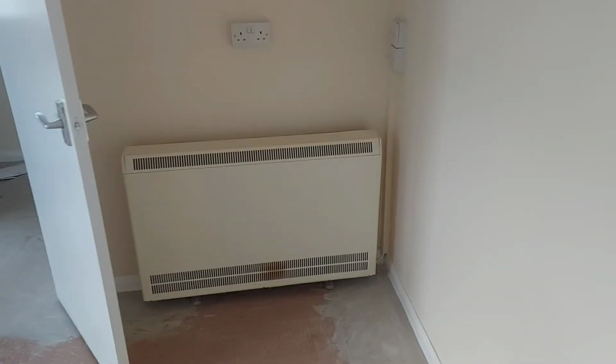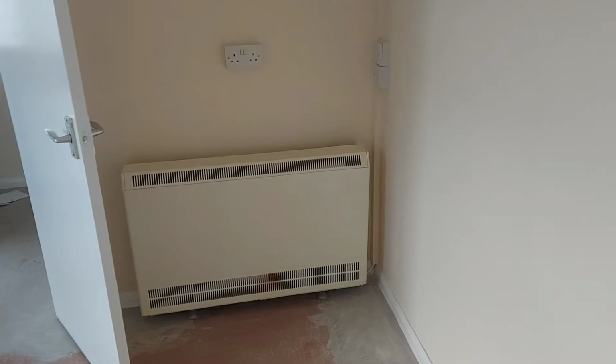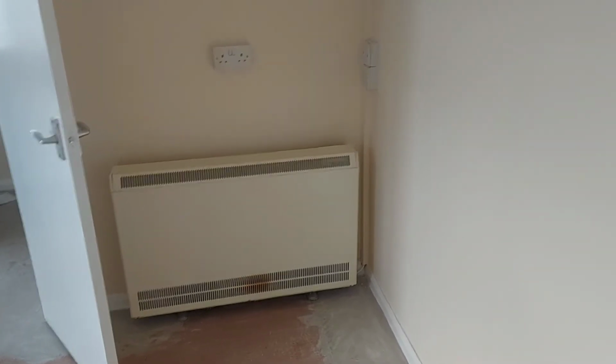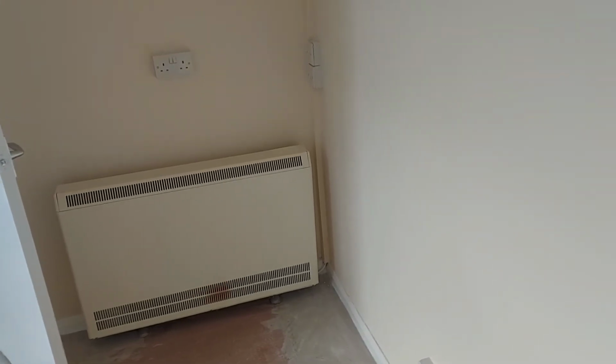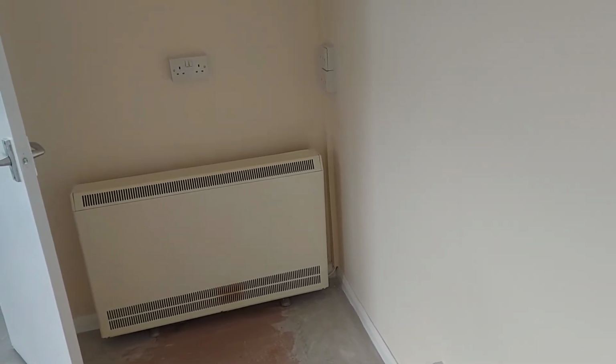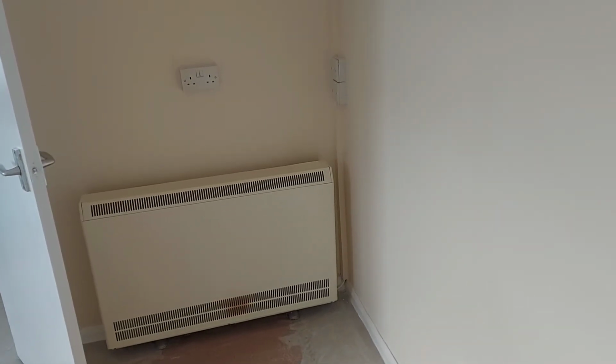The additional heating in the lounge is a Dimplex FXL, and as you can see there are two plugs on the right hand side which provide peak and off-peak supply. So this will just be disconnect and replace. I suggest putting in a Dimplex Quantum 125.